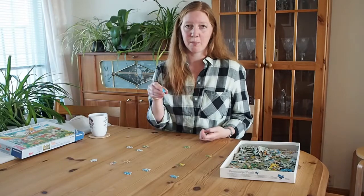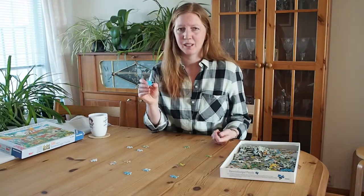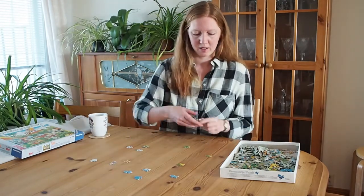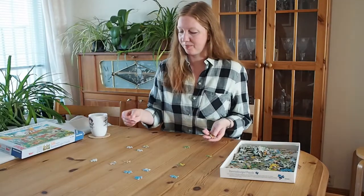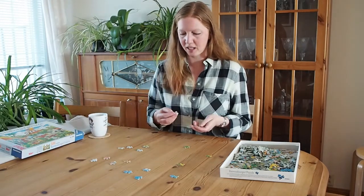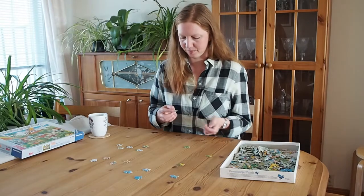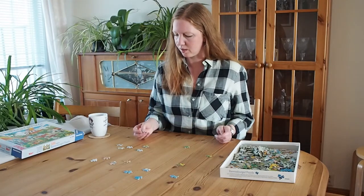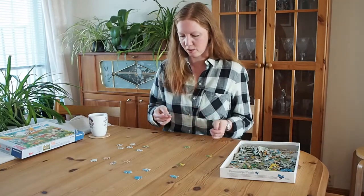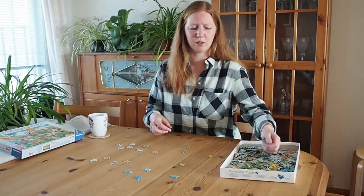Though some of the sky pieces, I mean, they're all blue. How am I to know where exactly it goes? And the answer is, well, I'm not saying I can. Not immediately. Wow, it's a really long time since I last did this one. I'm getting uncertain now. This will be interesting. At least I know some of it.